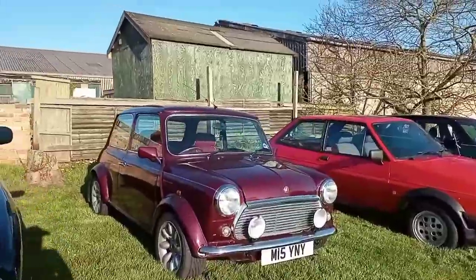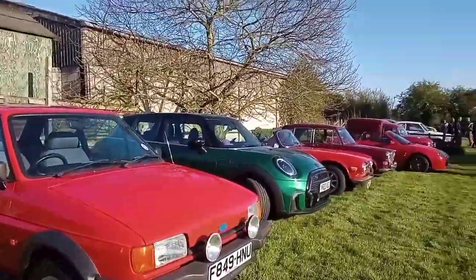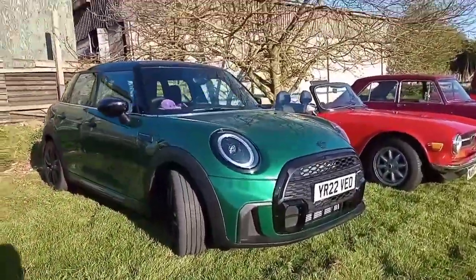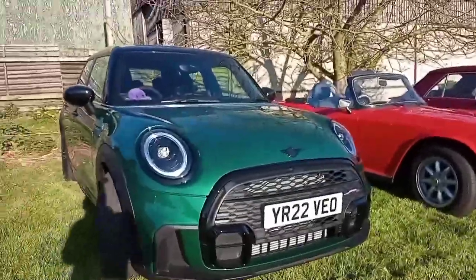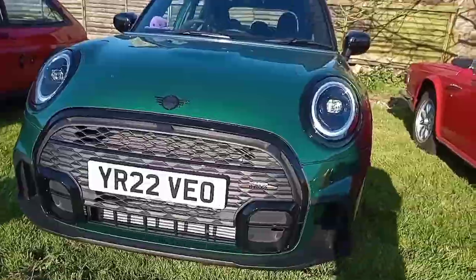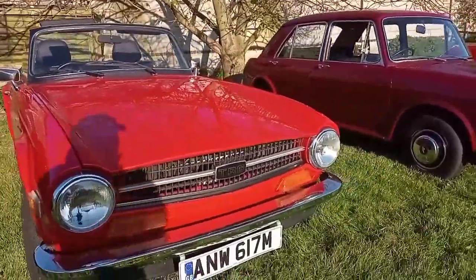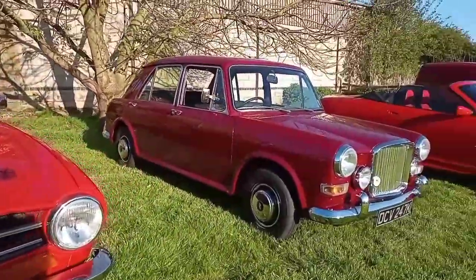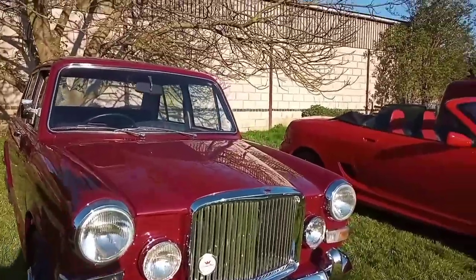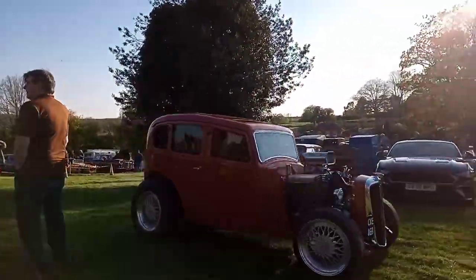In fact, we've got a pair of Jaguars alongside a nice Mini. Do like a good Mini. Also got a nice Ford Fiesta and a brand new Mini. This one is one of the Mini JCWs, which of course stands for John Cooper Works. They're really nice. I do like those, especially in that colour, very similar to the Alfa Romeo we saw a few seconds ago. Also got the Triumph TR6 alongside this, which I'm actually not too sure what this is. Please do leave it in the comments below. And then here we've got a hot rod arriving, which is really cool.